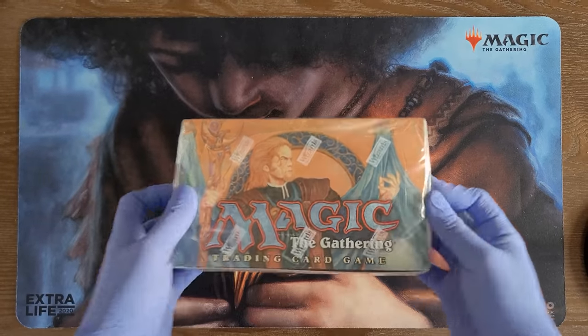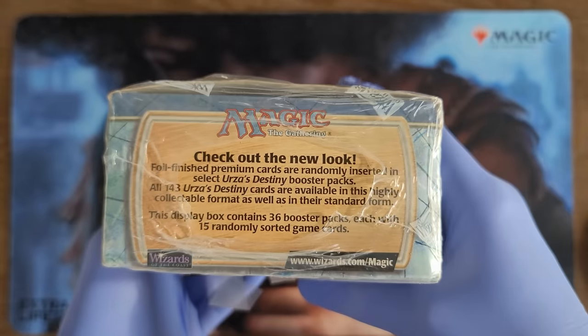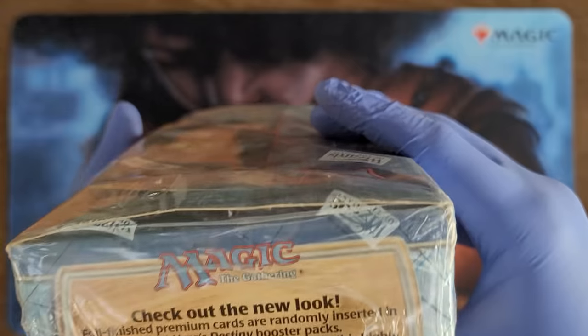I appreciate that. Woo! Let's take a look at this box. You guys excited or what? Holy smothering tithe, man. Holy smothering tithe. Just taking a look at everything.